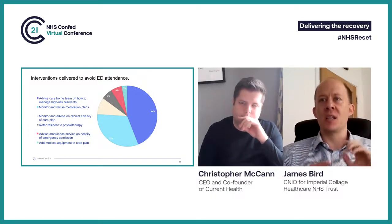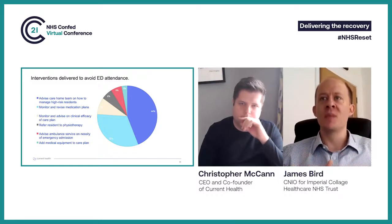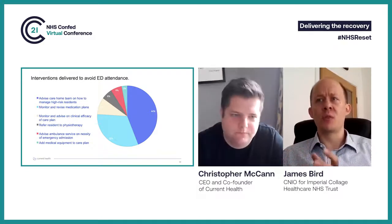44% was actually the practitioner going into the care home, working collaboratively with the staff to manage those high-risk patients. Our practitioners have all done their advanced medical assessment skills, so they're bringing a level of practitioner-grade assessment to the situation, but they're also able to access all the previous notes, which the care home can't access. So there's a whole range of tools that work in there.